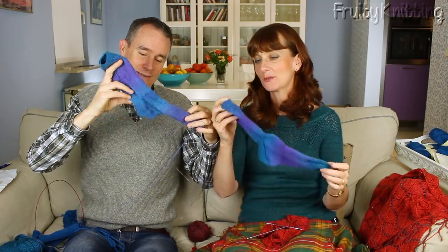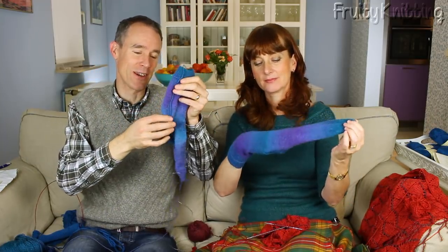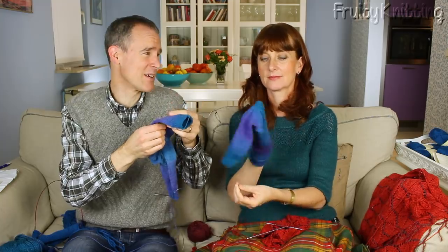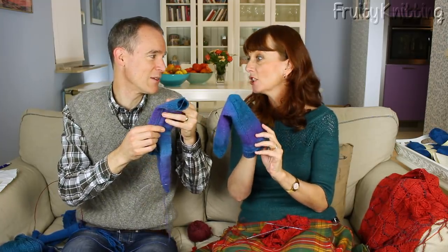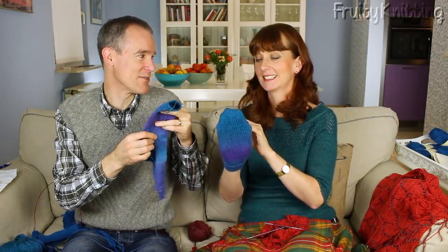There they are again. They look really beautiful. They do look very beautiful. Do you know, something I noticed, I think they look really good. Something I did notice is that I am knitting on, what is it, 2.75 millimetre needles? No, 2.25. 2.25 millimetre needles. So exactly half the size of yours.